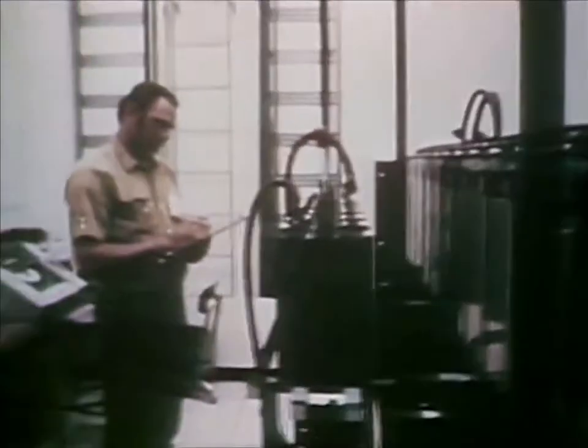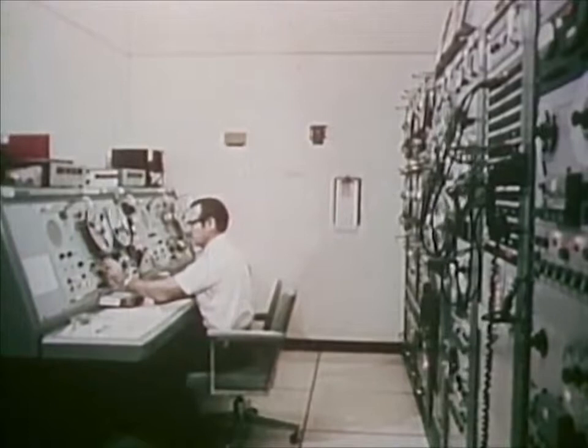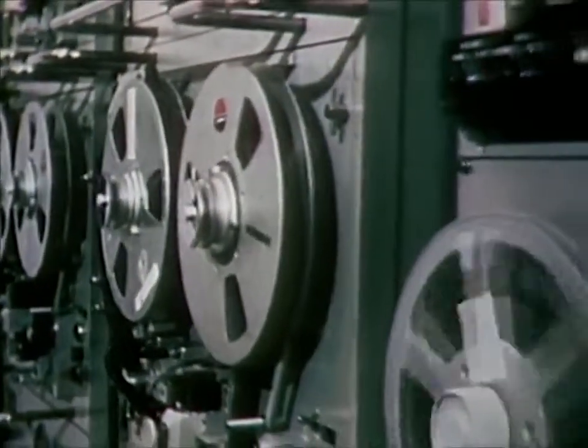Storage batteries can provide emergency power should an outside power failure occur. All voice communications are recorded for later analysis.